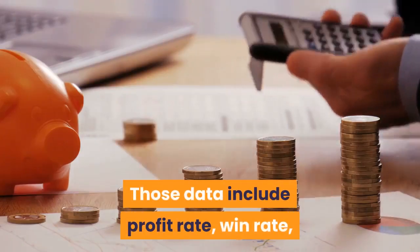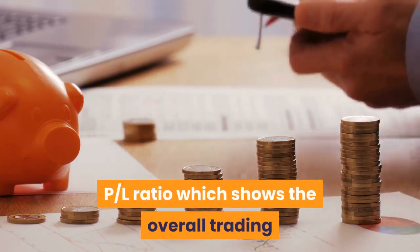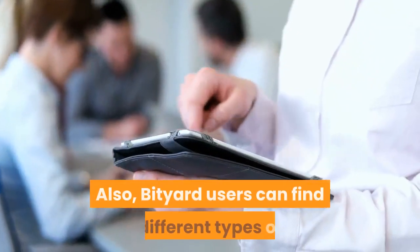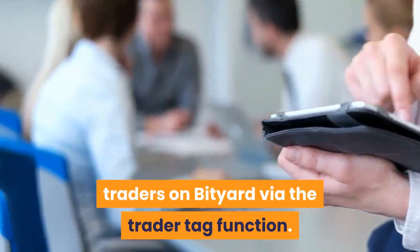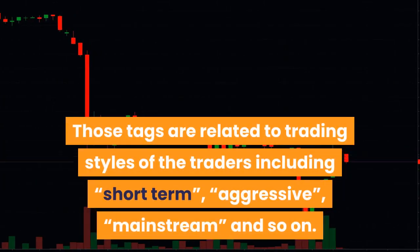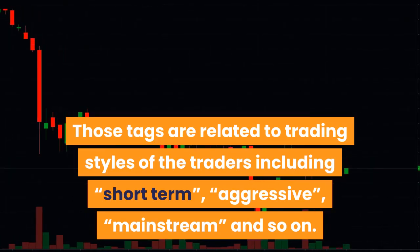Those data include profit rate, win rate, and PL ratio, which show the overall trading performance of the listed traders on Bityard. Also, Bityard users can find different types of traders on Bityard via the trader tag function. Those tags are related to trading styles of the traders including short-term, aggressive, mainstream, and so on.